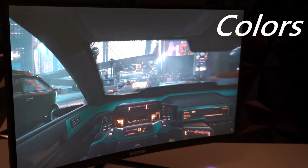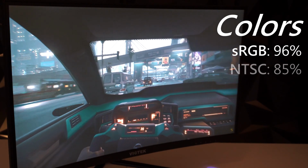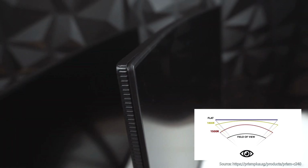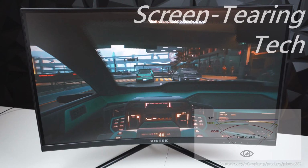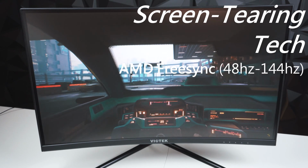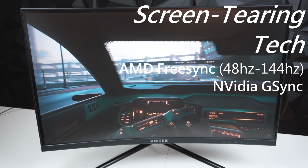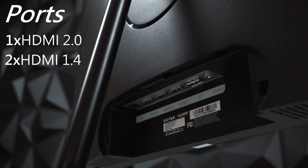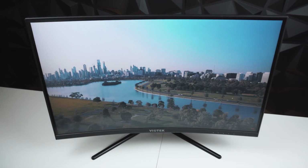As for color accuracy, we're looking at an sRGB gamut rating of 96% and NTSC of 85% with a 3000:1 contrast ratio. The screen is curved with a curve rating of 1500R, which is a pretty aggressive curve. As for anti-screen tearing tech, it has AMD FreeSync, which works with refresh rates of 48 Hz all the way up to 144 Hz, as well as G-Sync. And lastly, for ports, it has 3 HDMI, 2 of which are 1.4 and the other 2.0, and 1 DisplayPort. And that's pretty much it for what's on paper for this monitor.